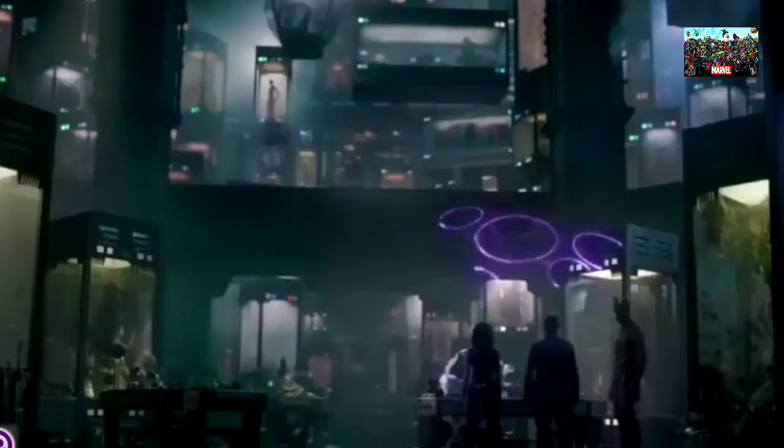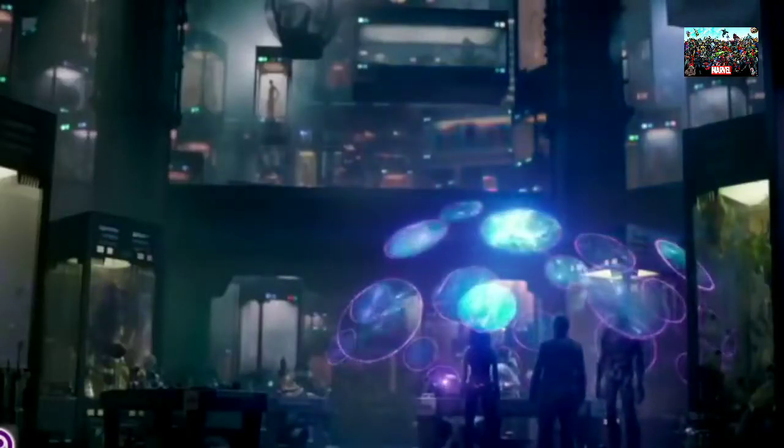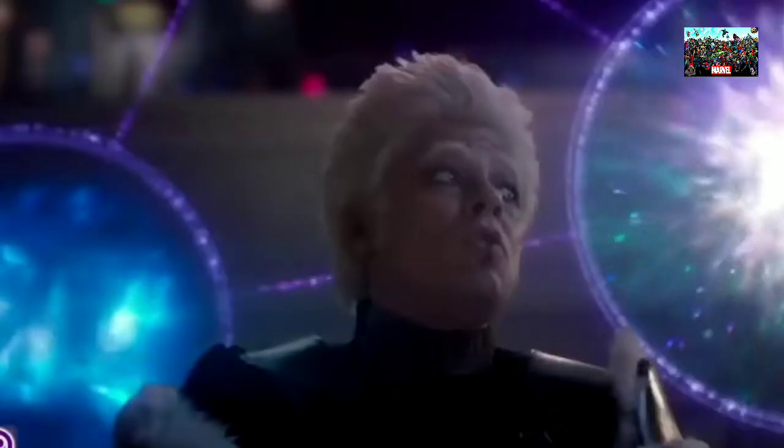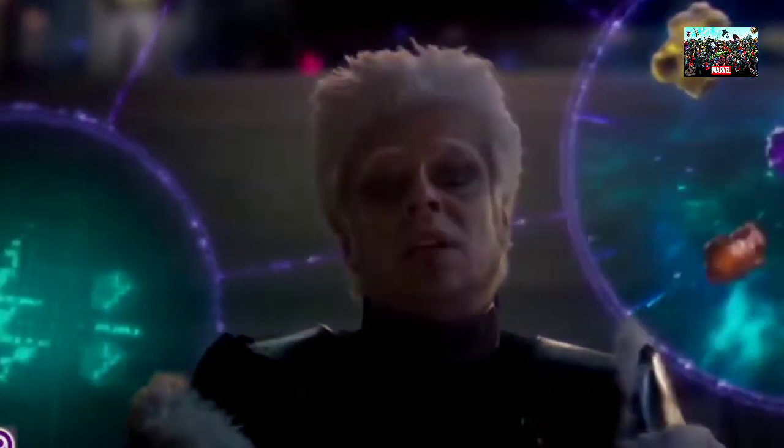Creation itself, there were 6 singularities. Then the universe exploded into existence, and the remnants of these systems were forged into concentrated ingots.